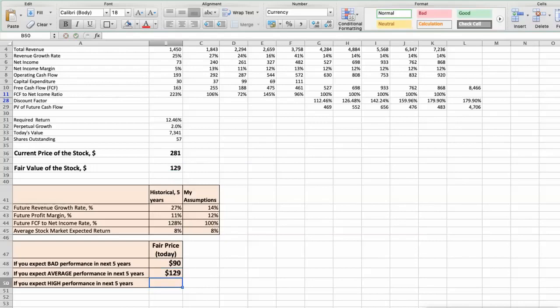Third scenario. EPAM Systems will have high performance in next 5 years, and we will use the following parameters in our calculation. Future revenue growth rate would be high, 16%. Future profit margin would be high, 13%. Future free cash flow to net income rate would be high, 120%. In this case, the fair value of the stock today would be $176.